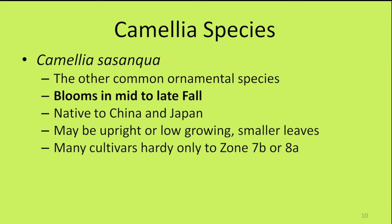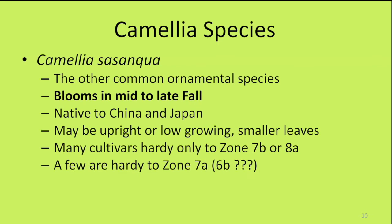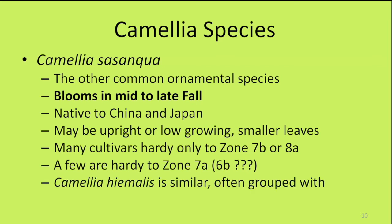Many cultivars are only hardy to zone 7B and 8A. I know this having lost a few, but a few are hardy into zone 7A, and maybe 6B. We're not sure about that. And sometimes you'll see another species, Camellia hiemalis, which is very similar to sasanqua. It blooms in the fall, and it's often grouped with them.